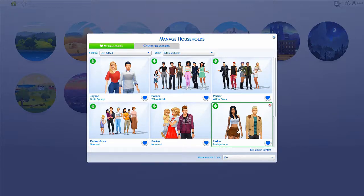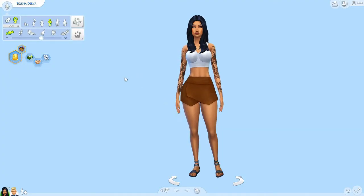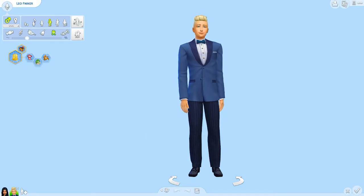Another family member who doesn't want to have kids is Leo. So he recently got together with this girl, Selena Diva, who I also didn't make. I got her off the gallery. You can see on Tumblr who made her. They're currently engaged. They're not married yet. I want to do an actual wedding for them.